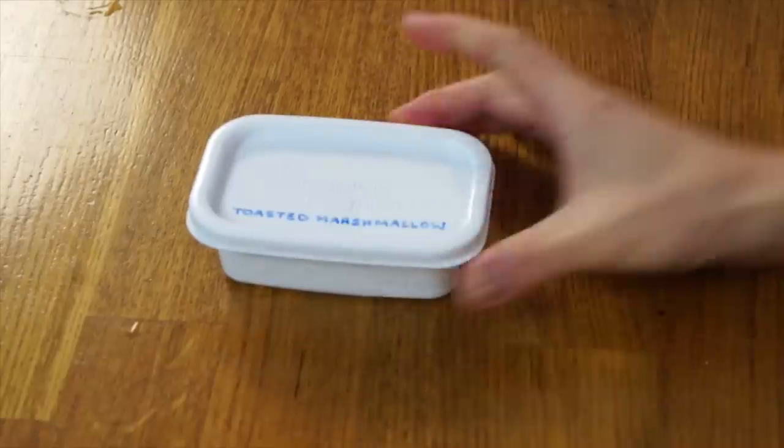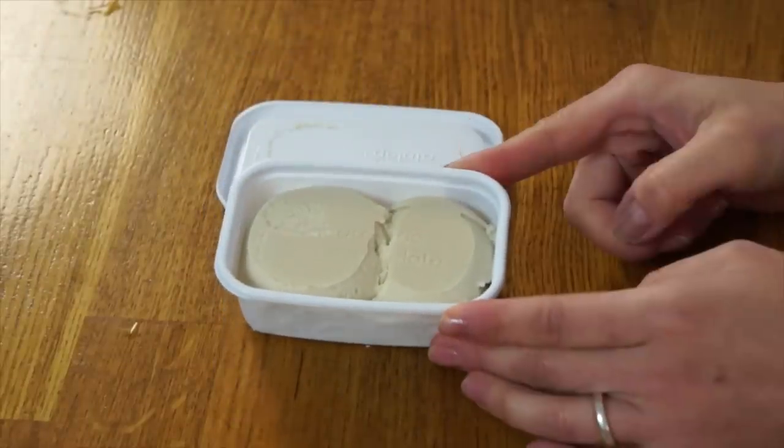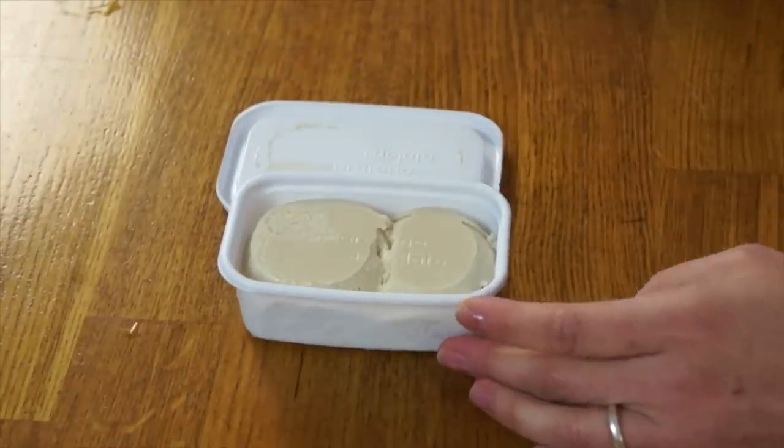I think this would be a really great one to have at the end of a meal, kind of palate cleansing. Toasted marshmallow. Ooh, that has a nice little ecru color to it. Let's give that a taste.